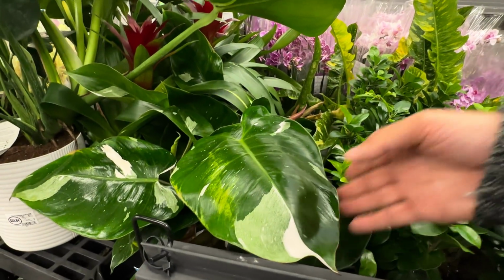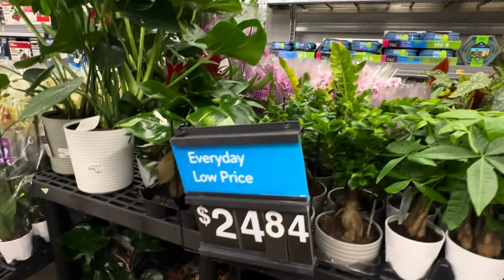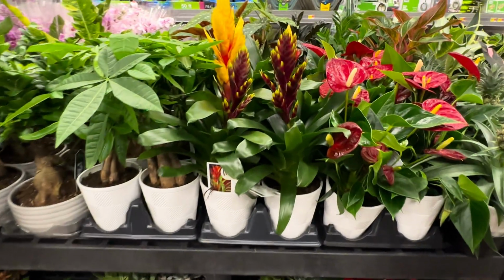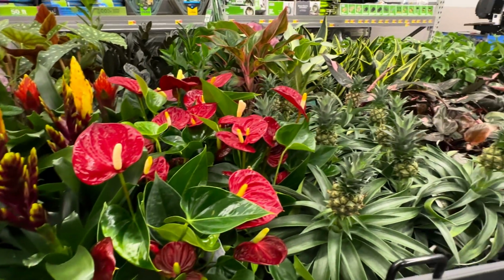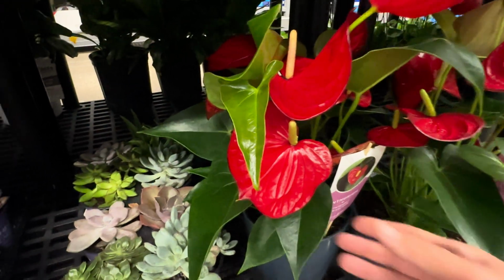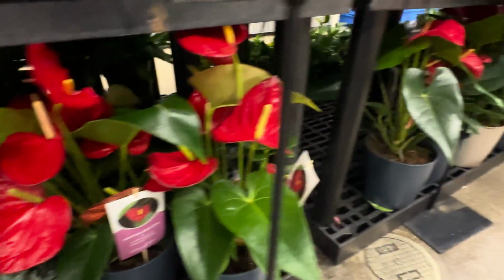Look at the leaves. Are they vibrant? Are they unfurling? Are they yellowing? What's going on with the leaves? And then just overall, what plants are next to the plant, because say your plant looks totally healthy, but there's another plant that has mealybugs. You should already assume that those pests have kind of infested the plant.